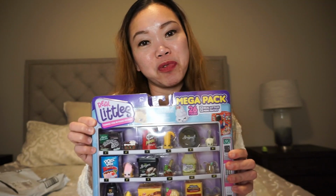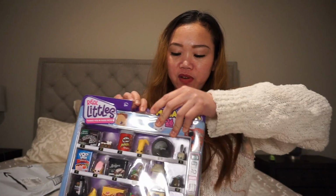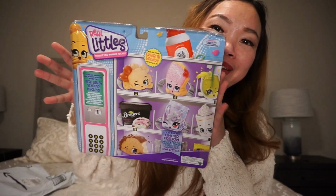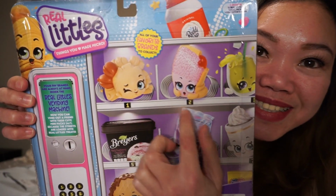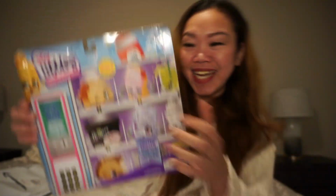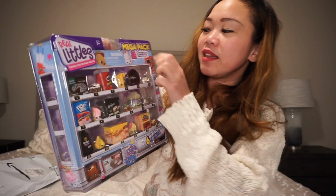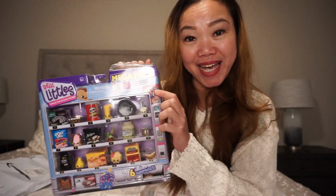The difference with this one and my old collection is they have those little groups. So this is actually the back part of it. How cute they are. Look at those faces. They're just so amazing. I can't wait to open it. So we're going to start with, again, this is the Mega Pack, 26 pieces, 13 real littles, and 13 mini packs.